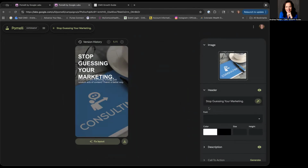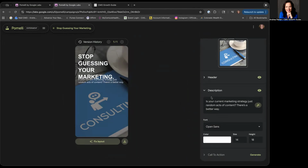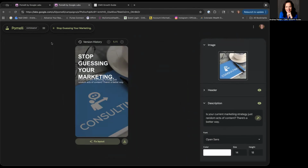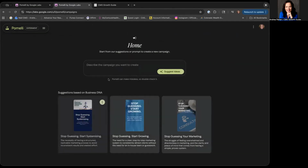And then I can go in there. You can see the header. I can change the description. I can change the font. I can change the call to action. But let me get back to what we were doing earlier because I want to show you what you can do when you're in here. So you can go back to campaigns and say, I want to create a Black Friday sales ad for Instagram. So let's see what it does.